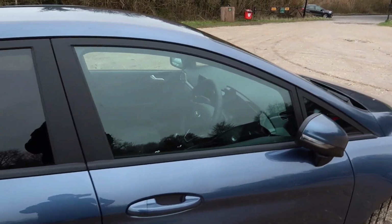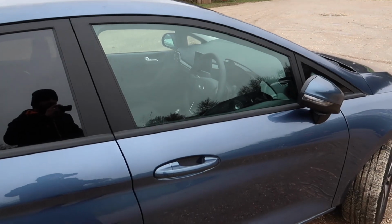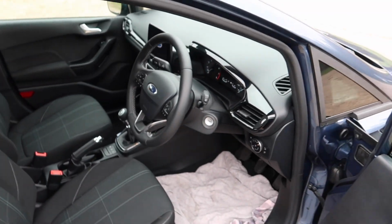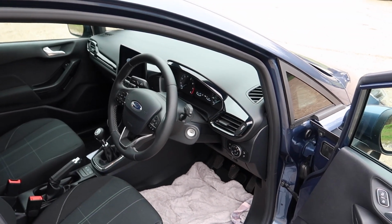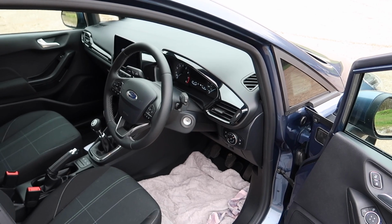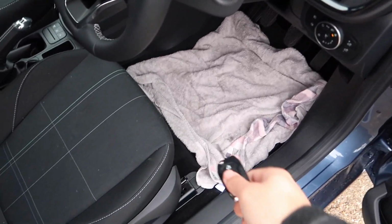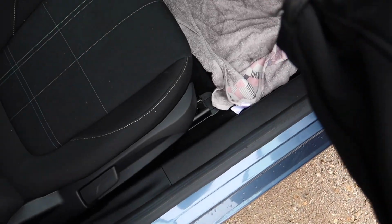Right, let me unlock the car. Now, as you would expect, this hasn't got keyless entry, but of course it's still got remote central locking. I do apologise for any wind noise. The UK has been battered by the winds for as long as I can remember, and it is a very windy and cold day today. That towel is there so I don't get my muddy trainers on the carpet, in case you're wondering.